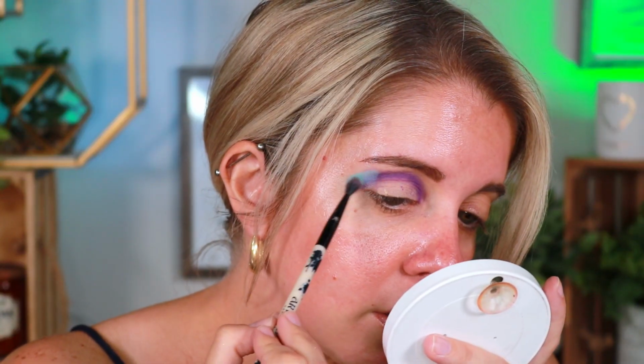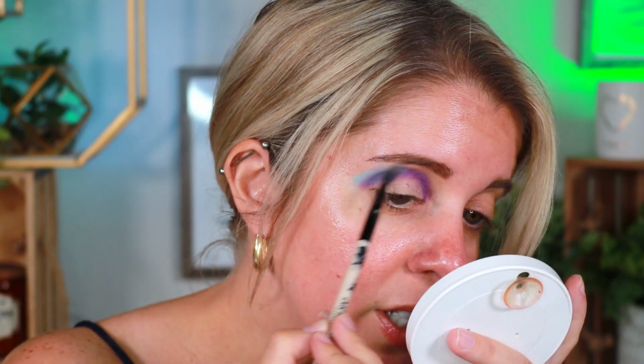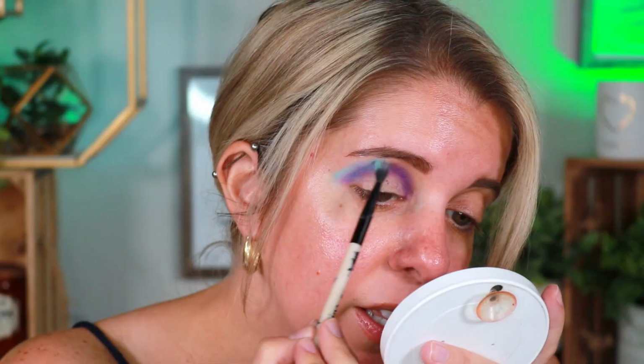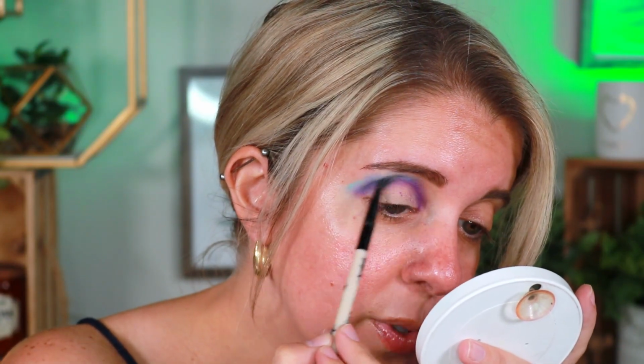Ooh, that's a little bit too harsh. Let me go into the lighter brush. Like this, and just slowly, there we go, blend those shades together. And whatever I end up messing up right here, I'm going to go back in with that first purple to deepen up that shade. But we're just going to lay this down to softly buff those edges.